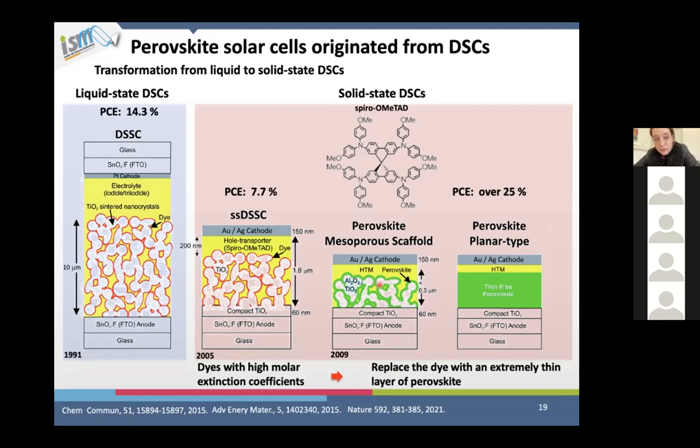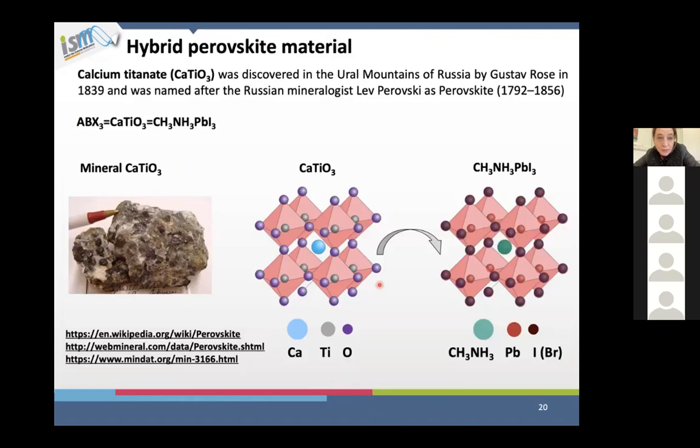The name perovskite is based on calcium titanate, the mineral discovered in Russia by Gustav Rose, and named thanks to the Russian mineralogist Lev Perovski. So all the materials with a structure similar to this, ABX3, are called perovskite.